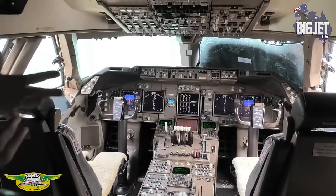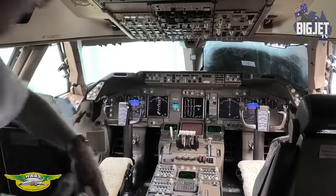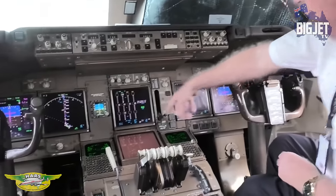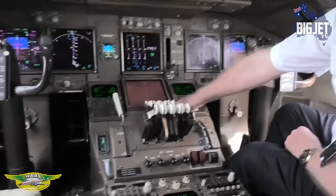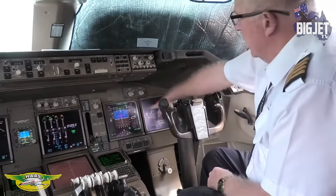On the old analogs, if the instrument failed, you'd lost the data. Yes. But with this, you can actually switch. So I'll just get over here for you. Come on in. If a system fails, we can bring up all our displays here. If this fails, we can swap the nav display down to there. If the primary flight display fails, we can swap it to there.